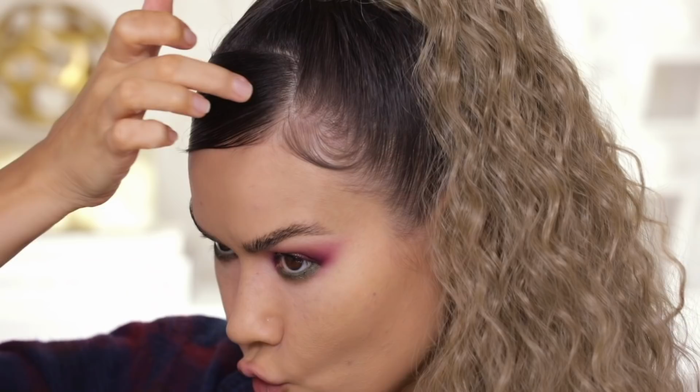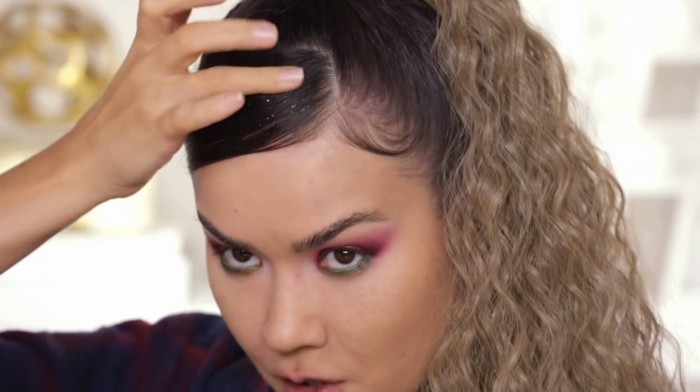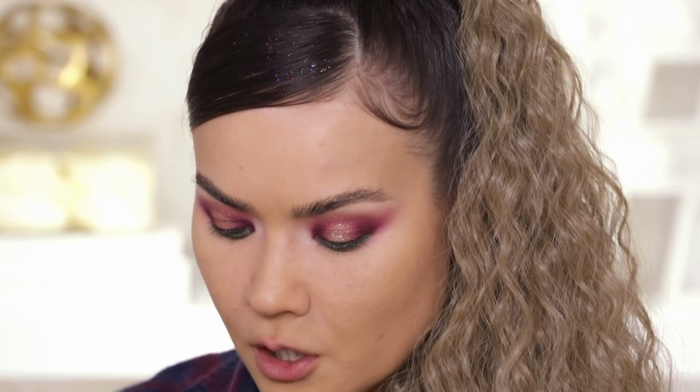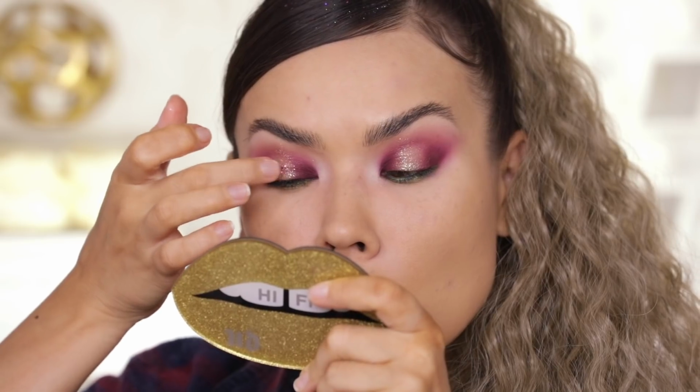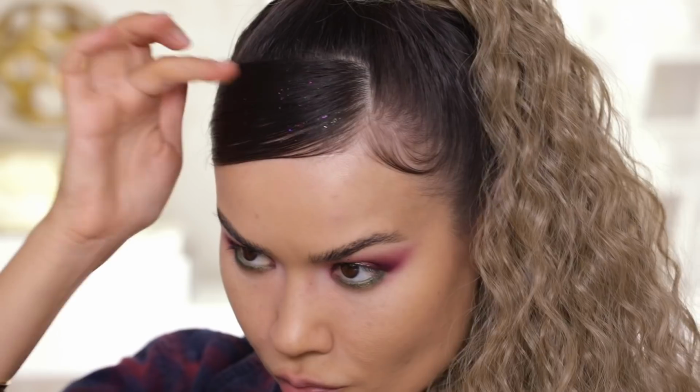Isn't that mesmerizing? Should I put some in my hair? Maybe just like a little stripe. Does that look like dandruff? Or is it actually glitter-like? Kind of works, okay. I'm just gonna add a little bit of that glitter to the center of my lid. Ooh, yes. Suddenly the eyes have come alive and this look is looking just a little bit more magical, whimsical. I'm starting to like it. Even this dandruff glitter is kind of working.